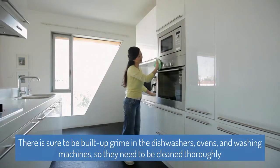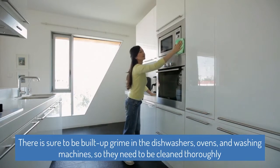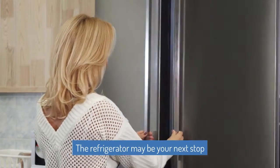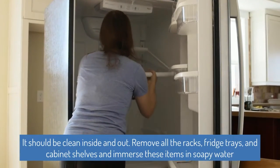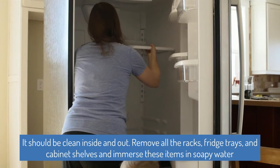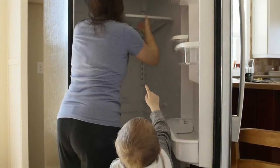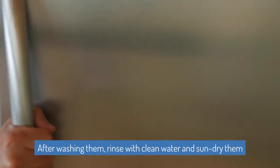There is sure to be built-up grime in the dishwashers, ovens, and washing machines, so they need to be cleaned thoroughly. The refrigerator may be your next stop. It should be clean inside and out. Remove all the racks, fridge trays, and cabinet shelves and immerse these items in soapy water. After washing them, rinse with clean water and sun-dry them.